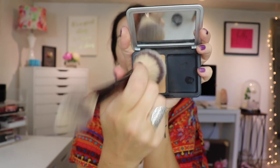I think I'm going to use my Hourglass brush today. I do really like the multitask brush from Real Techniques, but I'm going to use this one. So I just dip it in a couple times. And then put it on. I'll do one side so we can see the difference. Oh, this color is so good.